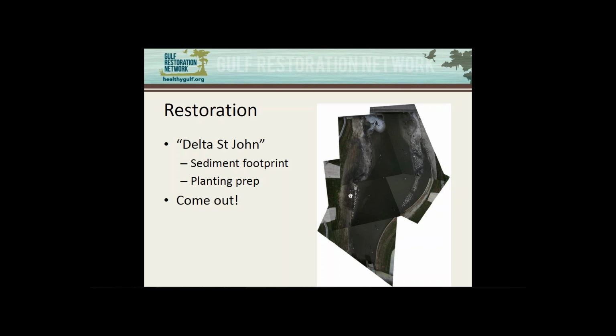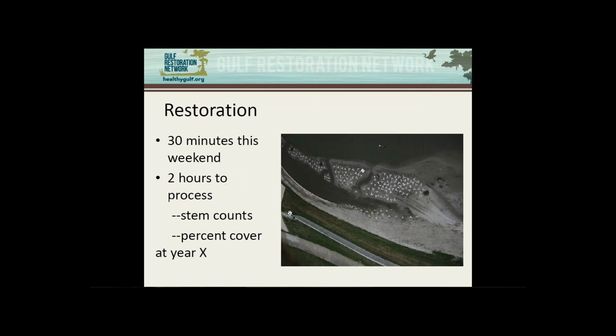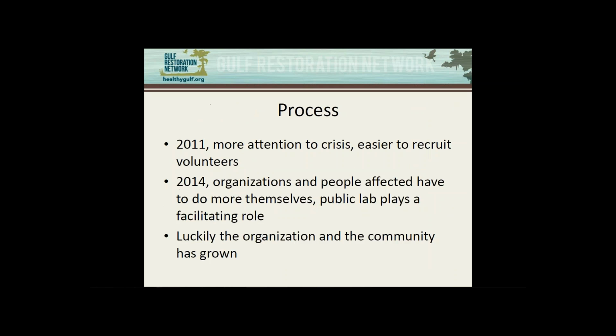I like this because you can actually see Andy from Lake Pontchartrain Basin Foundation, who's responsible for this great project, in the backhoe building land in the picture while he's doing it. So he loves this picture too. You know, for 30 minutes, you can get a kite up, get a picture, and you can get enough detail to do things like stem counts, which is insane, if you really wanted to focus on a particular area. But you very easily get something like percent cover at time, which is a common metric that the government uses to determine the success of a marsh creation project.